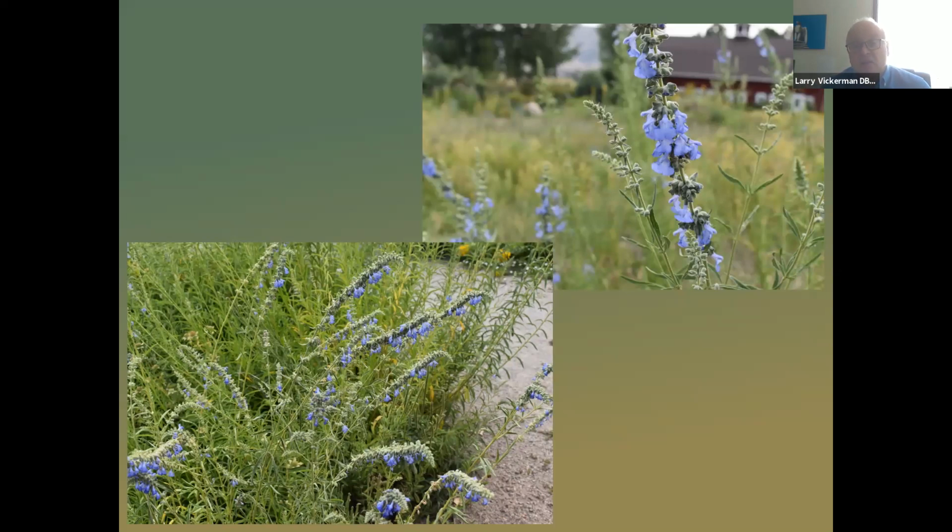I think there are some shorter, more compact forms that would really be appropriate in more traditional gardens for sure. But this plant seems to be really hard to find, and even by seed, it's a little difficult to find. But I tell you, bumblebees, I can't believe how they're attracted to this plant. And if we're really going to support a lot of our pollinators, I think this is a key plant to have in any kind of habitat garden.